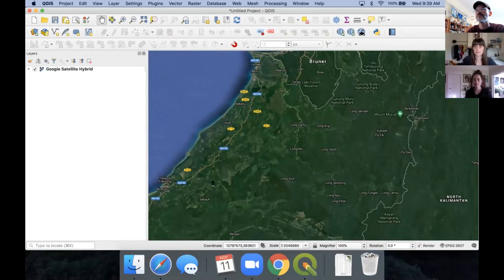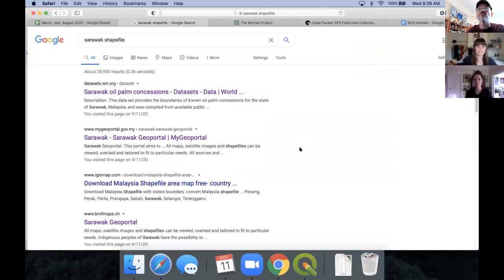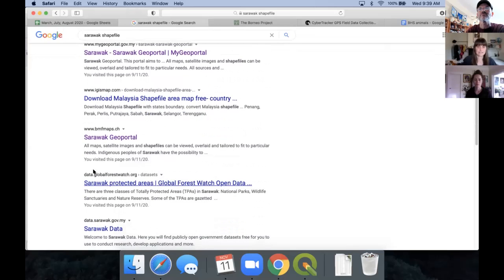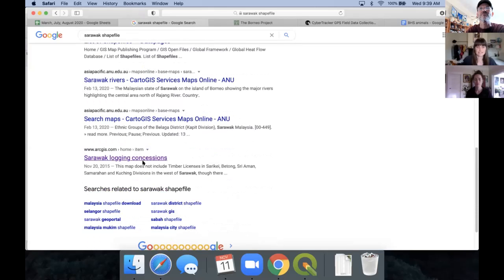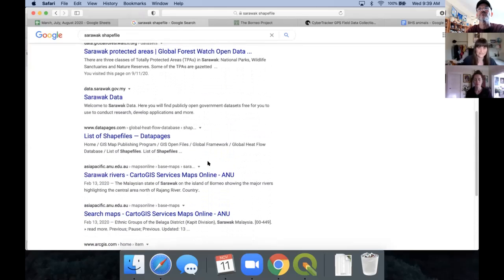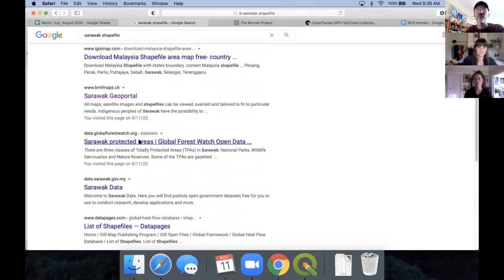And what we can add to our base map, what we played with initially was just Googling Sarawak shapefile. And you can see, you can find the palm oil concessions, you can find protected areas. Global Forest Watch is a really good one for conservation shapefiles. What else? ArcGIS has all the logging concessions. So there's lots of stuff that you can add to your map. And Dan also found a bunch for us as well. I'm not sure where you found them. Yeah, a lot of that was out on ArcGIS online, and I was a little surprised to find it.